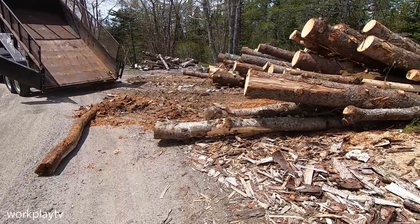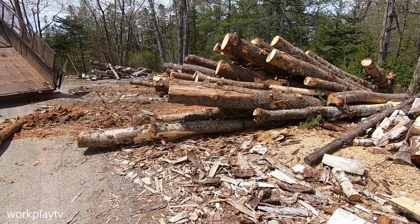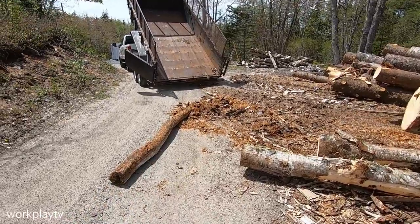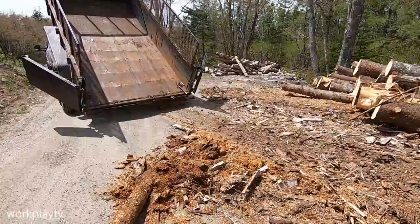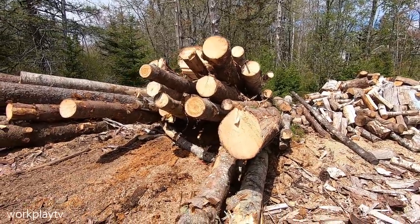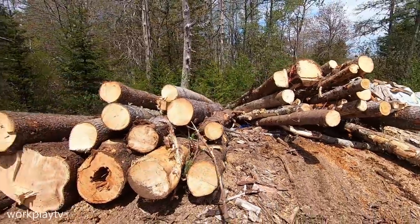All right, boys, well, other than this one sticking out, which I'll have to cut off with the saw, that's fine. And all this crap that drug out from the trailer, which is still stuck to the bottom in the corner of the trailer over there. But I'd say, you know, not bad. We got some wood, boys. We have got some freaking wood. Wow.